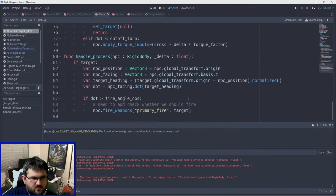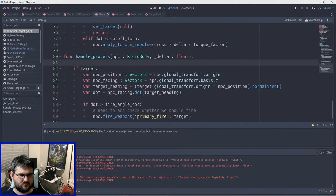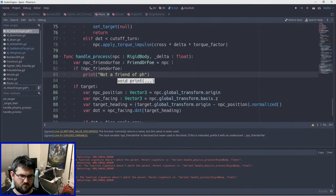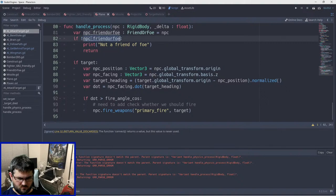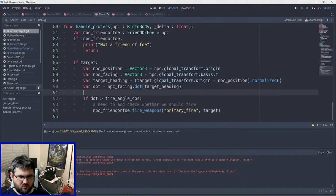All right. So here we have a problem that we do need that to be a... All right. So here we're going to cast it. That's going to fill our things like crazy. And we only need it there, so I'm going to leave that on NPC. That's fine. Okay. So are we doing any of the functions here that we need to be careful of? I don't think so.